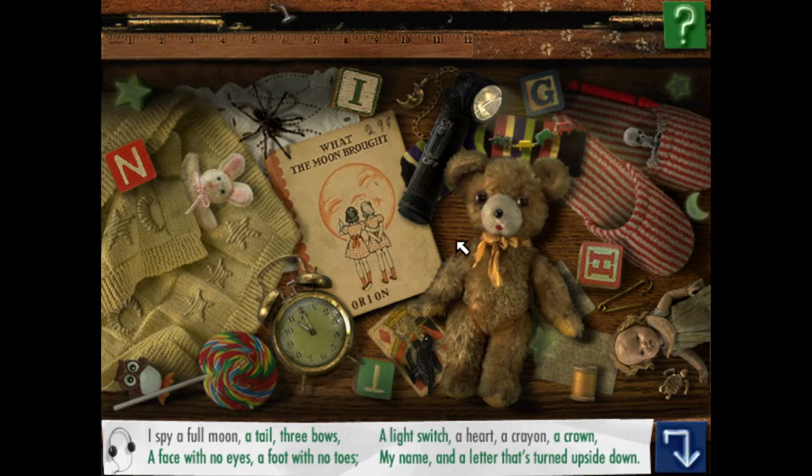A light switch. Yeah. Full moon. Yep. Full moon. What the moon brought? Yeah, he brought nightmares. A crayon. Oh yeah, the heart in the thing. A heart. There we go.